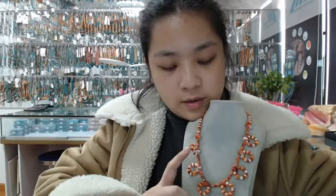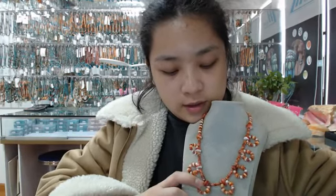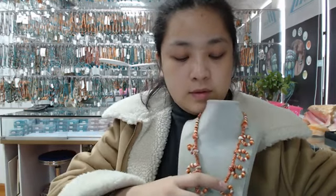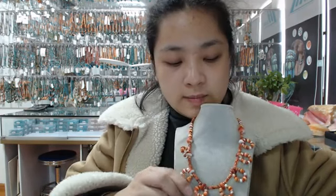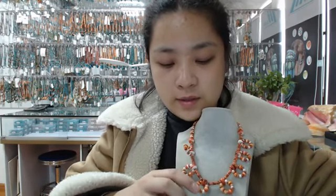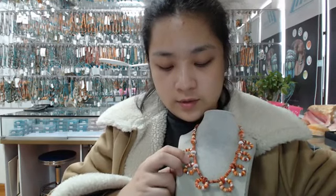Okay, the first one, let me show you this necklace. It is combined with the orange spiny oyster heishi, and here are the red spiny oyster round nail beads, and you can find here some orange spiny oyster round nail beads. This necklace is 16 inches long, loved by customers.